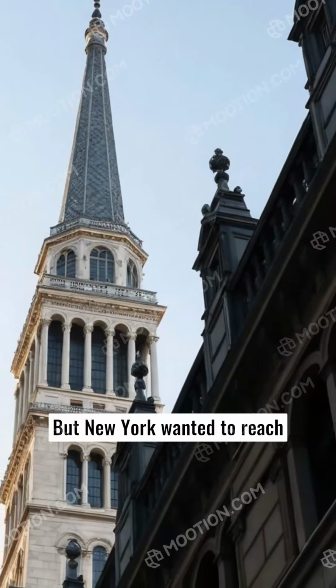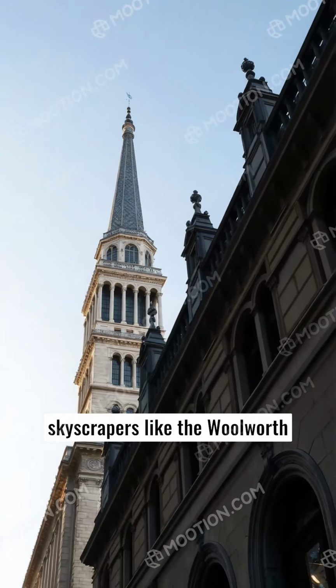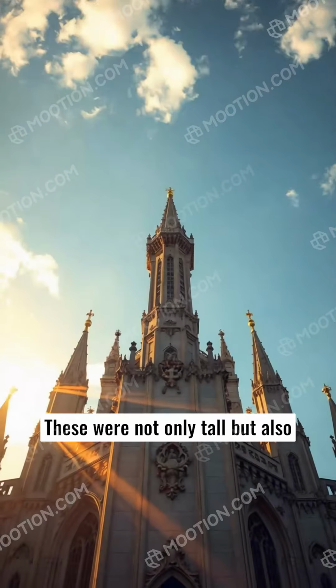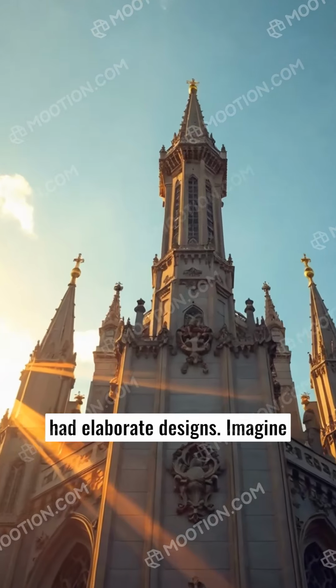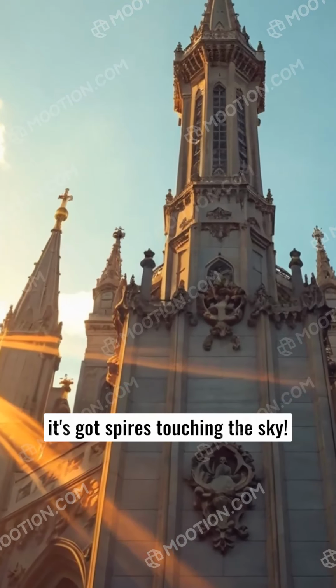But New York wanted to reach the skies, so in the early 1900s, skyscrapers like the Woolworth Building and the Chrysler Building started rising. These were not only tall, but also had elaborate designs. Imagine a castle, but instead of towers, it's got spires touching the sky.